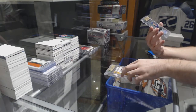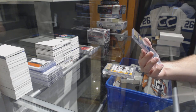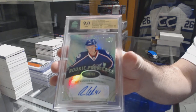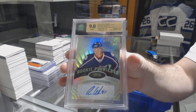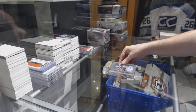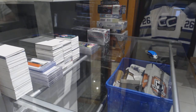And number 299, level 2 rookie auto graded 9 for the Blue Jackets, Alexander Wennberg. Number to 99 for the Blue Jackets, Alexander Wennberg. Nice.